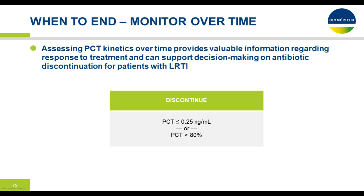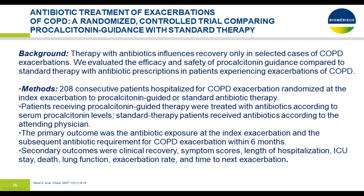And the other important thing is, when do you stop antibiotics? Usually when it's back down to less than 0.25 or an 80% reduction from a peak is when it's safe to stop antibiotics, other than a couple of situations where we know that longer course antibiotics, such as with Pseudomonas or with MRSA, is indicated, regardless of the PCT level.